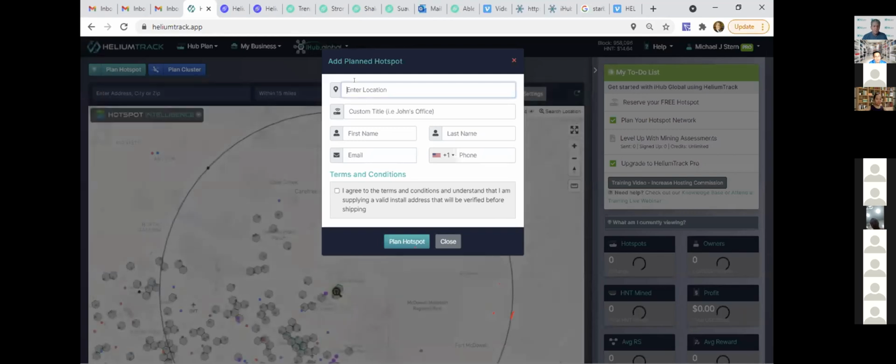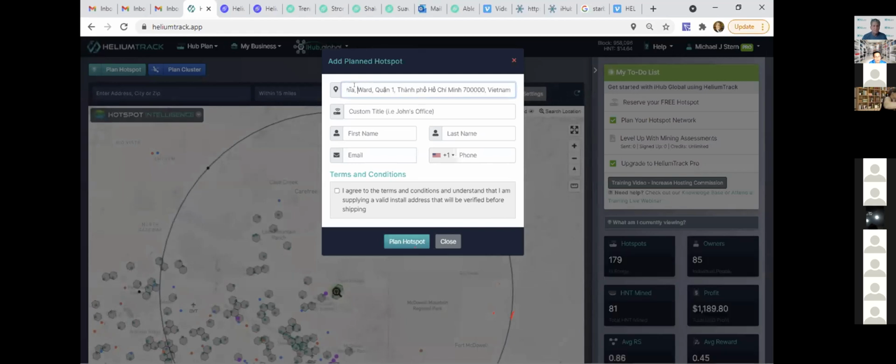So I would click on plan hotspot and enter in a location.